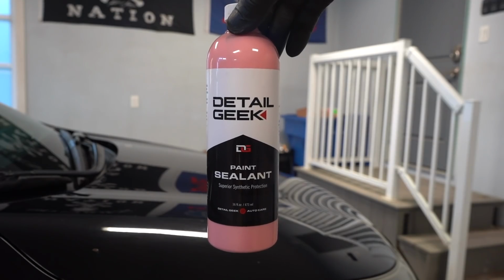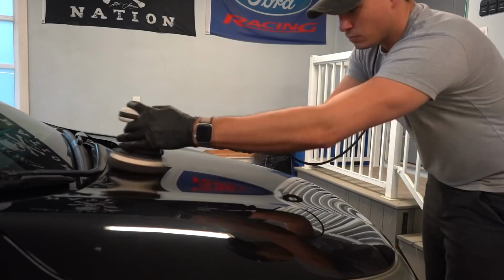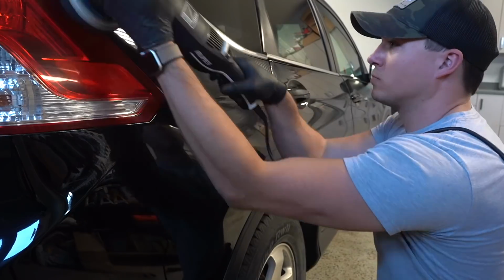Moving outside, and to restore some gloss and depth to this faded black paint, I'm applying some of my Detail Geek synthetic paint sealant, which is going to leave this paint with a hydrophobic layer of protection for about 6 months and a brilliant shine that is sure to turn heads.